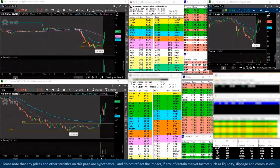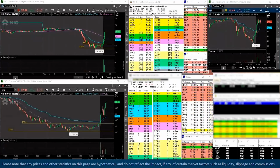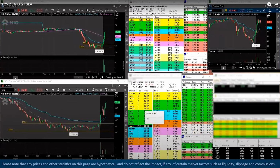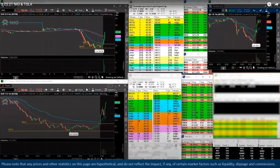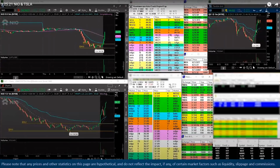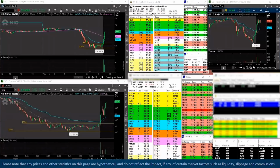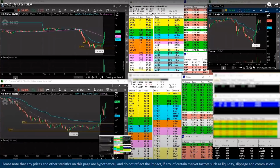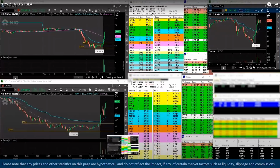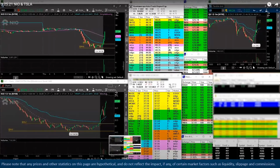So over 37 we stall again. I take out a bit more, getting down to my last fourth as I am seeing that momentum shift now. We're getting back under 37. And then we're going to keep grinding higher, and I am holding my last fourth of shares. I'm going to show you the reason to exit now.